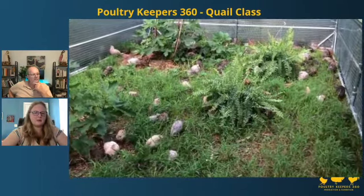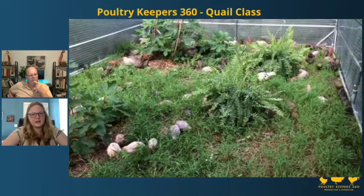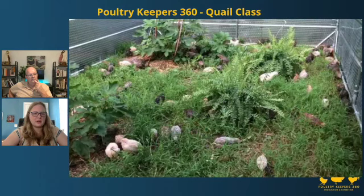I usually keep about 200 at a time in there. Now I can keep a little bit more birds in there at a time because those birds are sold before they reach full maturity and would start fighting with each other or anything like that. So if I were to keep them in there permanently, I'd want to provide some places for them to hide.